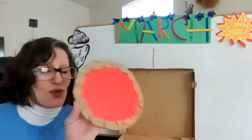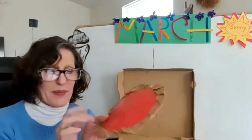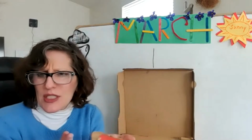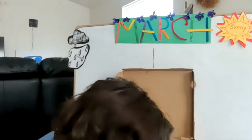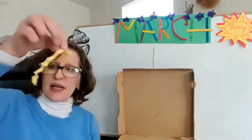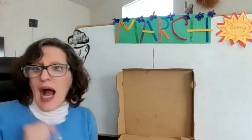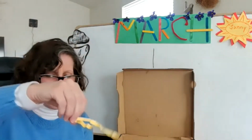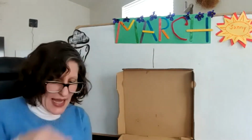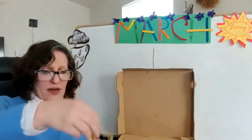And if you want to do that at your house, in your kit, there's going to be a sticky round. Or you can just get some paper and be creative and make your own. I took some yellow paper and folded it back and forth, back and forth. I'll make a video to show you how. And then I snipped it with some scissors. So you can make some sauce on your pizza. You can add some pretend cheese.